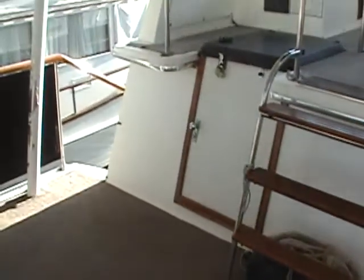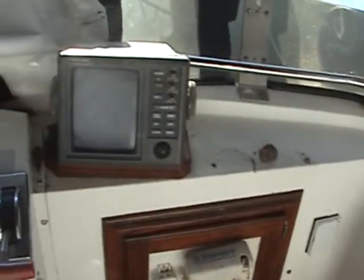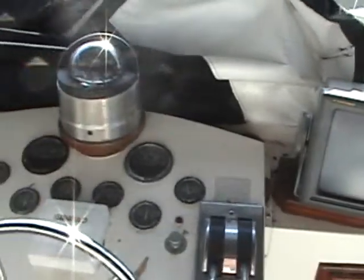Here's the back deck up on top. Here's a view from the helm station. Here is the helm station with everything taken off of it. It needs a good cleaning, as you can see. Got a Furuno depth sounder.